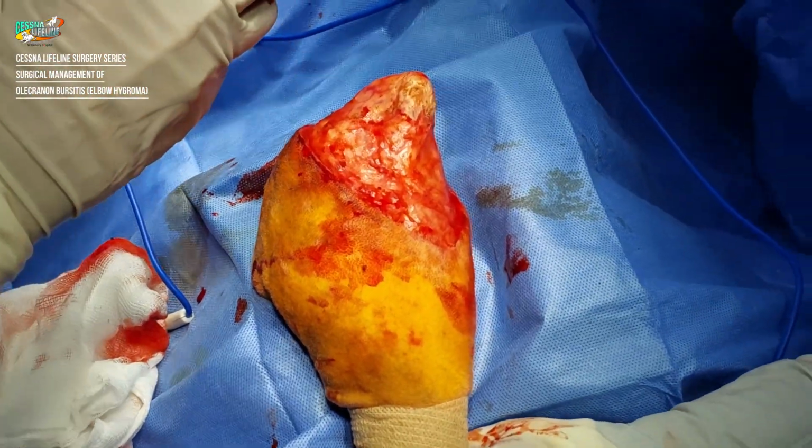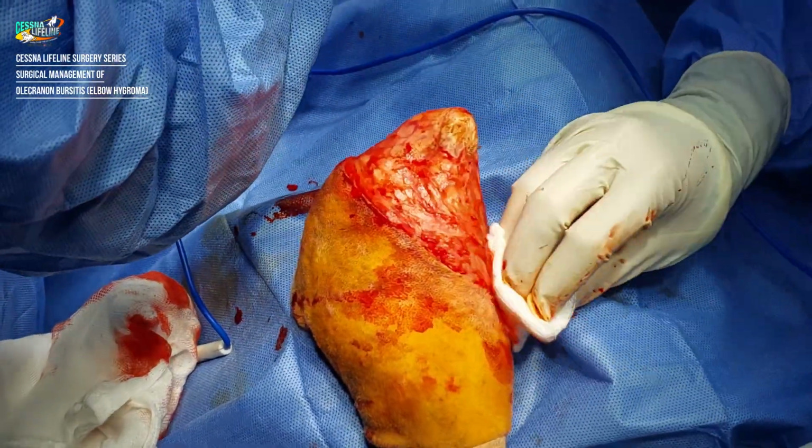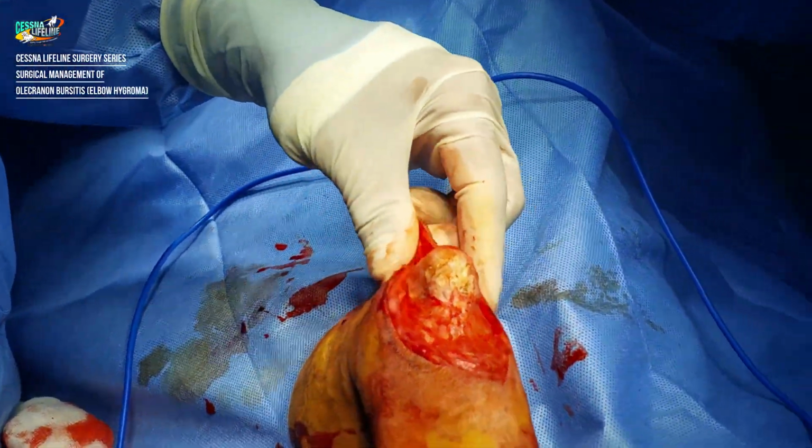For the suturing, can I get 20 more? You can give me. No, keep it like this.